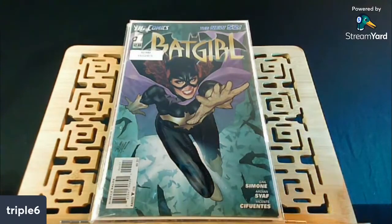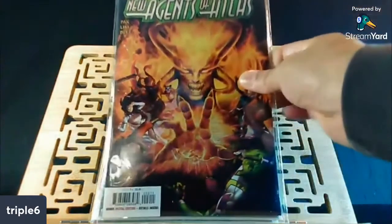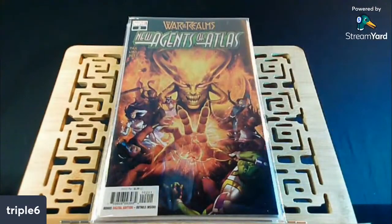And the last book that I'm going to end with, I was really glad to get this. The guy that I bought this stuff from, I think I bought like 8 to 10 books from him. And when I saw this, I talked him down since I was buying a bundle of books from him. I was happy to finally get this. We got War of the Realms number 2, New Agents of Atlas. This is the first appearance of the Swordmaster. Yep, first appearance of the Swordmaster. Nice.